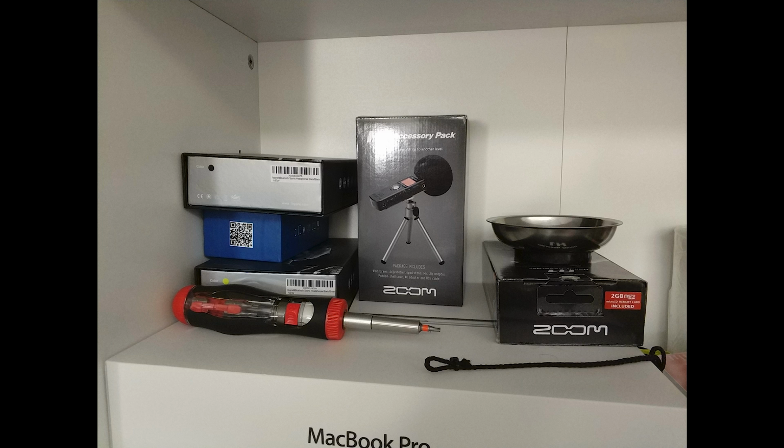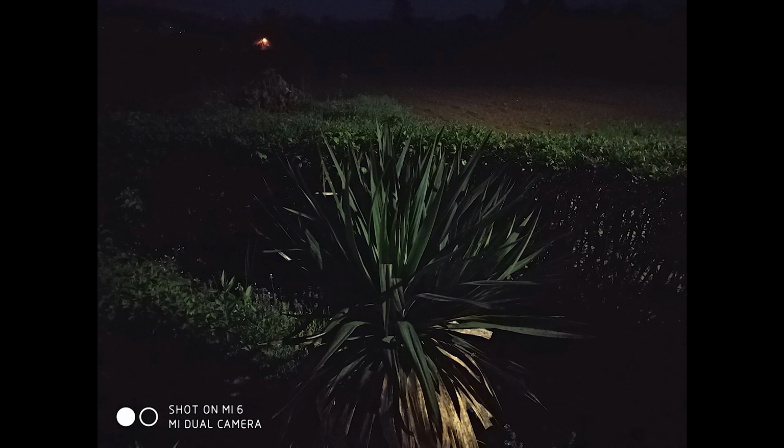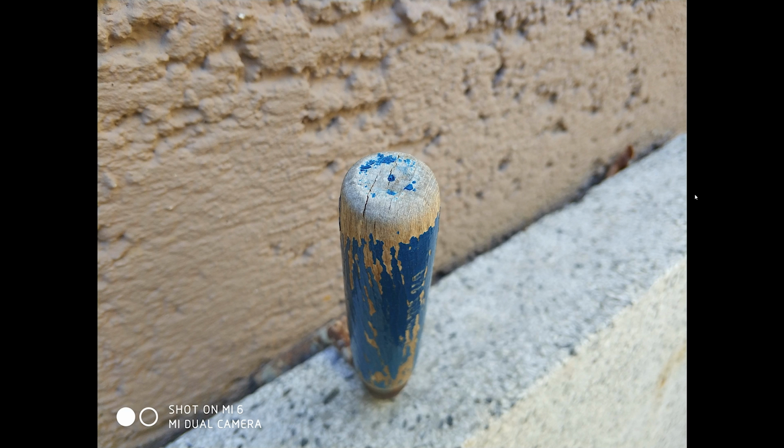But I wouldn't maybe call this more than a quite good low light cam, because it gets a little bit more grainy. It's not the very best one. I've seen better ones here. So here it maybe falls slightly behind the better ones.